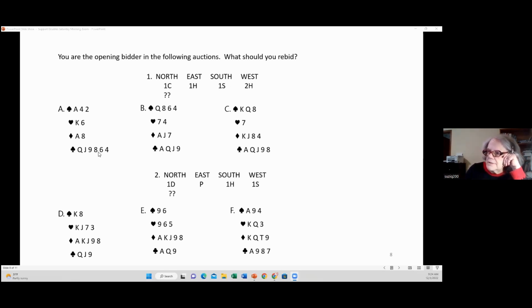This is your hand as opener, and this is the auction here. North bids a club. I think you can see that's reasonable here. East bid a heart, South bid a spade, West bid 2 hearts. What do we bid here? Double. How many spades does your partner have?